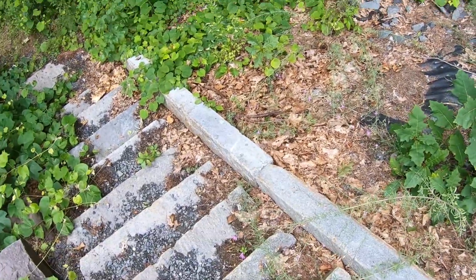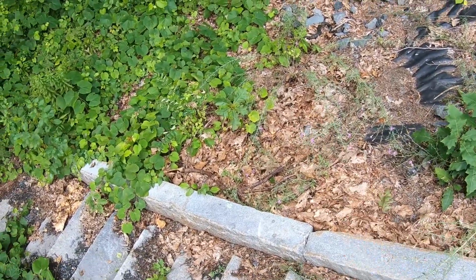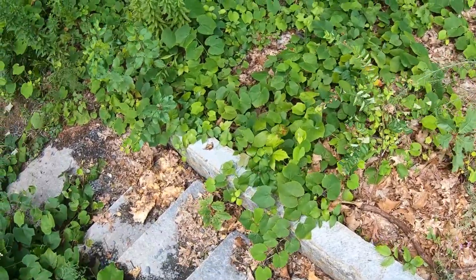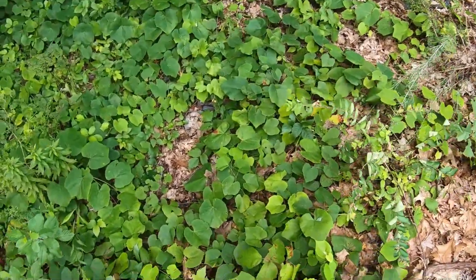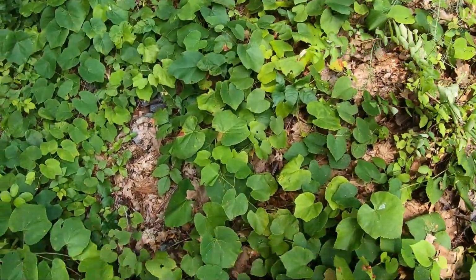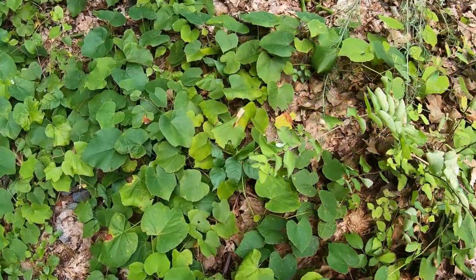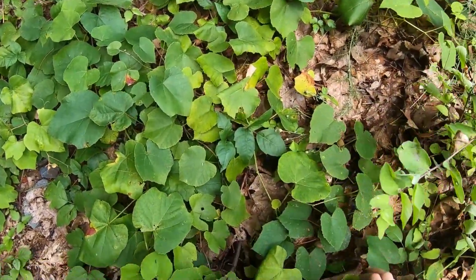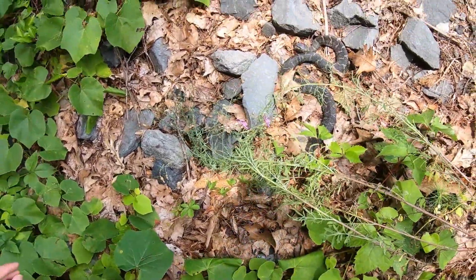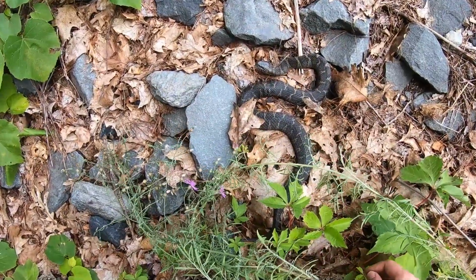Okay, so there is a northern water snake right there. And I am going to try and see if I can snag it. These guys do get a little bit feisty when you first grab them, but that is not their fault because I'm just a big scary animal trying to grab it from its little basking spot. Oh, it's gonna take off. Focus on me, focus on me. Focus on me. All of me.